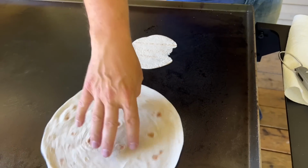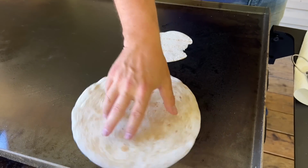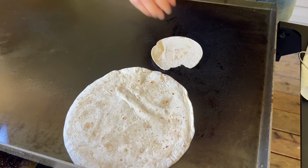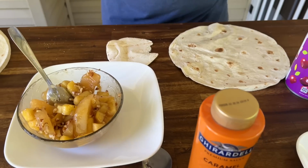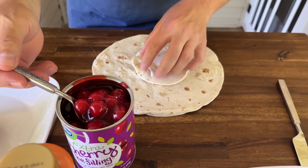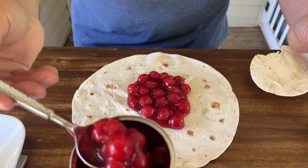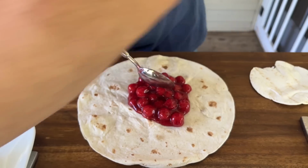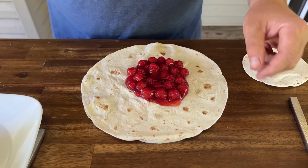First, we need to warm up our tortillas just to make them a little bit more pliable. That way they stretch a little bit while you're trying to fold and bend and all that stuff. Just like that. When you do these, this is kind of like your target area, so you don't want to overfill these. All right, something like that.